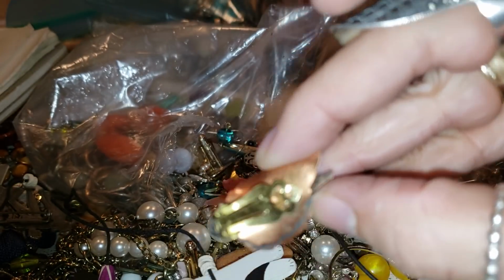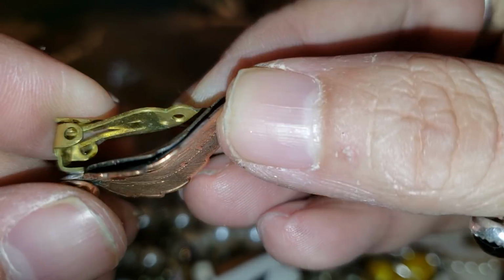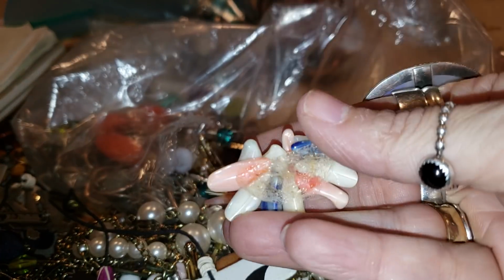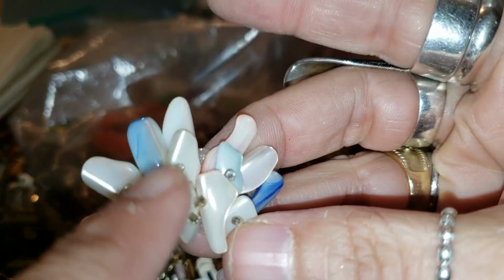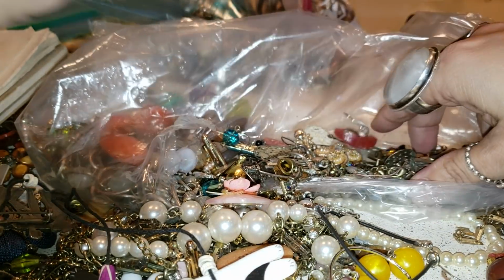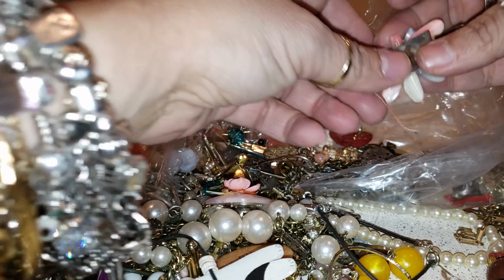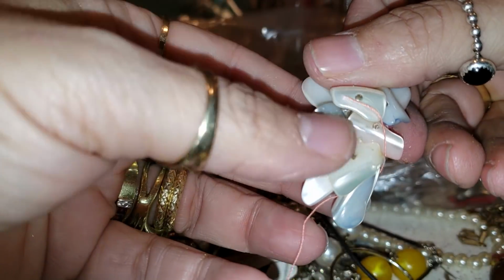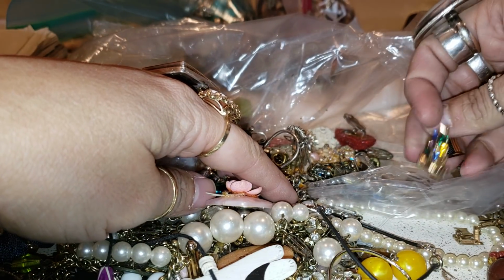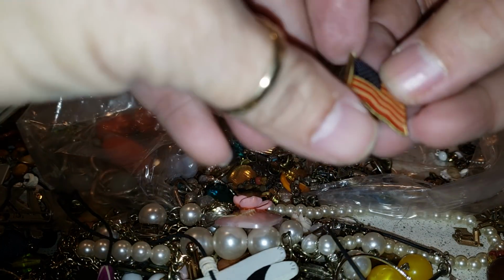And those ones are copper. Copper. Let's see if we find the pair. Look at that. That's pretty. Came off or something. So I keep stuff like that to the side. And then one of these days... Oh, look at another one. So they were earrings. Little flag.